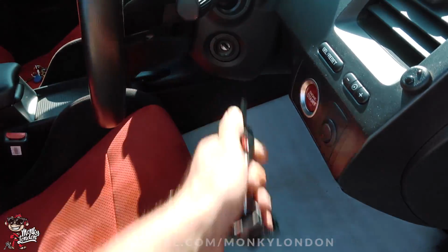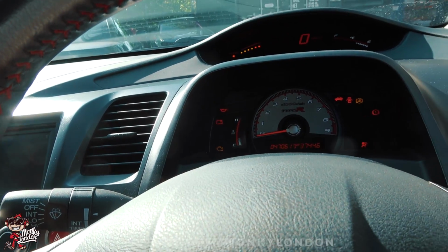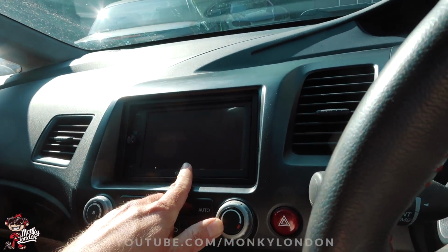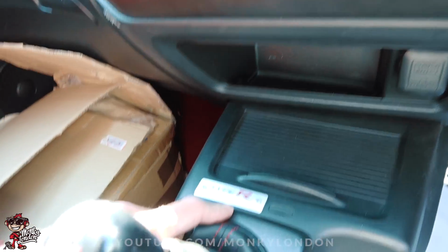Get rid of that key, that's pretty annoying. Just under 50,000 miles as well. I think 48,000 it's on, which is actually very low for one of these. 47,000 miles. So yeah, really, really decent mileage. It's got a nice little Sony double din as well, which is pretty cool. Down here you can see the build number, which is 596. So this was the 596th one they ever made.